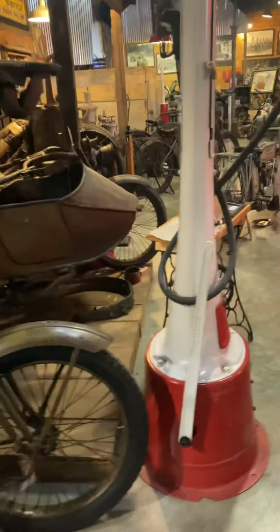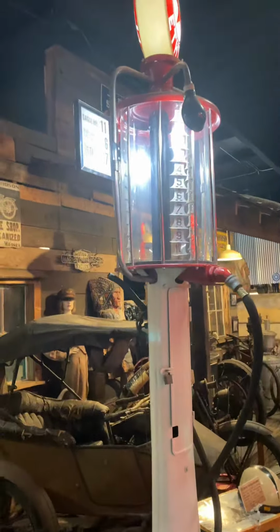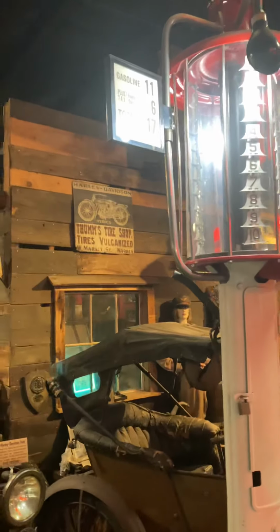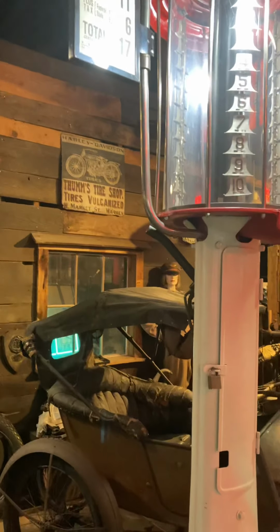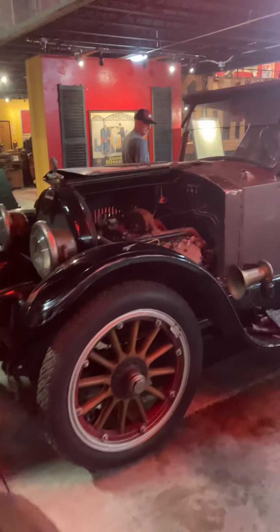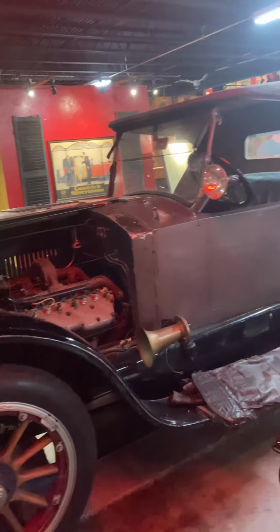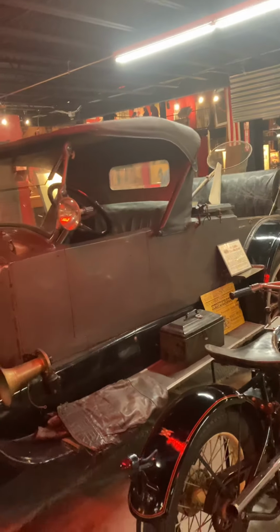I like that old timey gas pump. That's pretty cool. 17 cents. Golly. Look at that, there's another old car. Yeah, that's the old Cadillac I was talking about. Wow. Sorry, it's a 21, not 27.